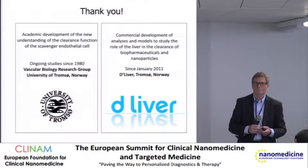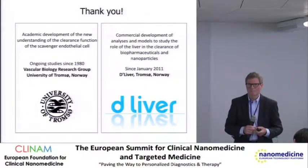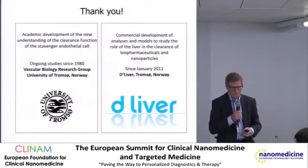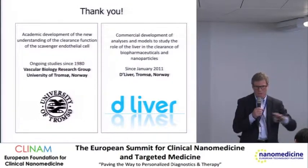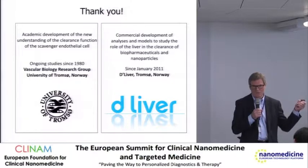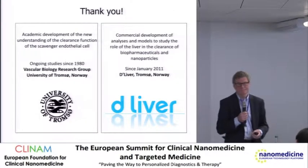What happens to the sinusoid during inflammation and fibrosis? These cells will gradually disappear if the fibrosis is allowed to proceed, and the scavenger function performed by these cells will gradually decrease and in the end disappear, and that's the end of the liver, more or less. Thank you.